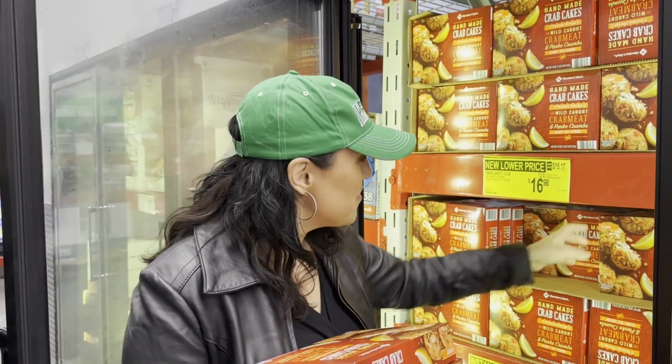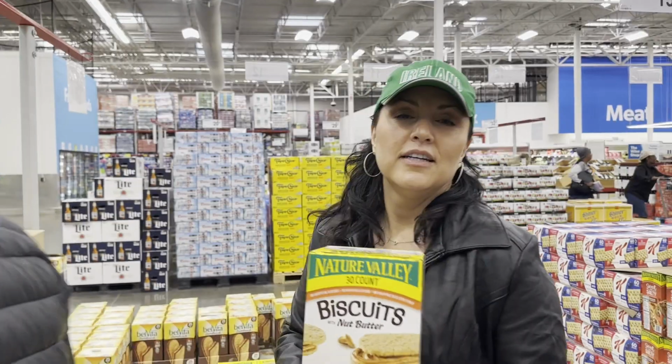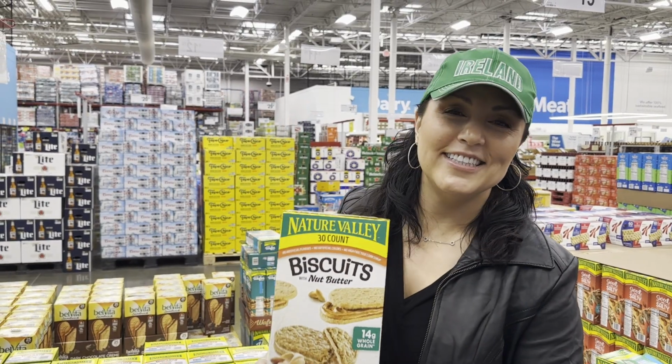The kids love seafood also. So we're gonna pick up some seafood, crab cakes. I think they'll love them. It's just too bad we don't have a freezer big enough to hold all this stuff. This is a fun snack, $14.98.